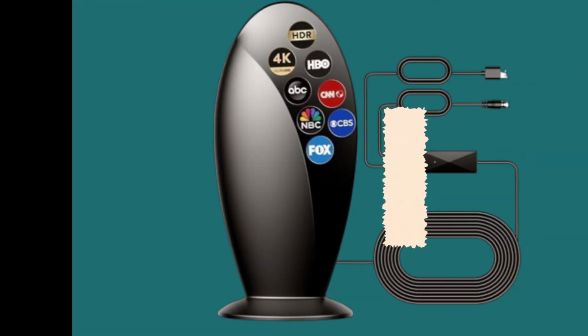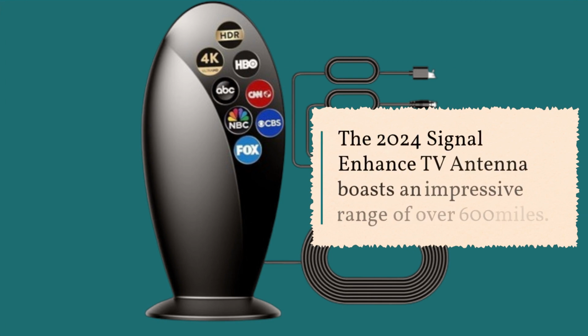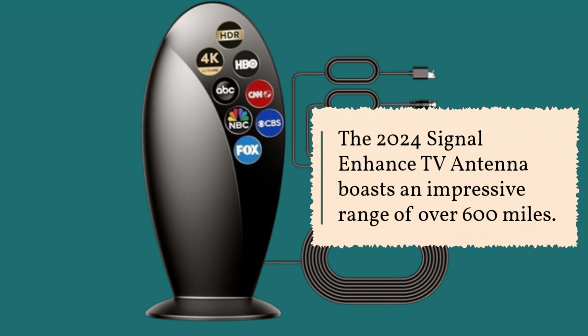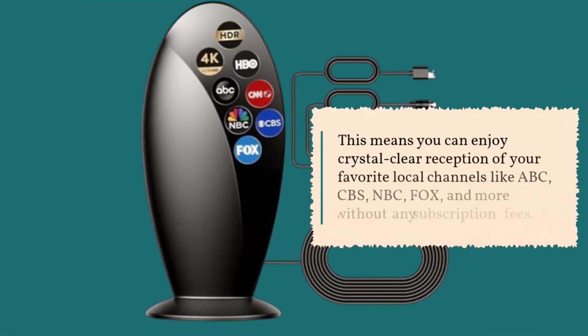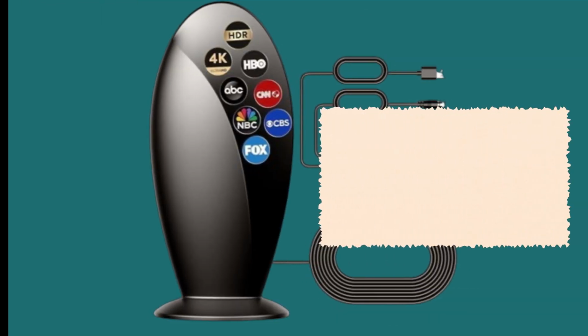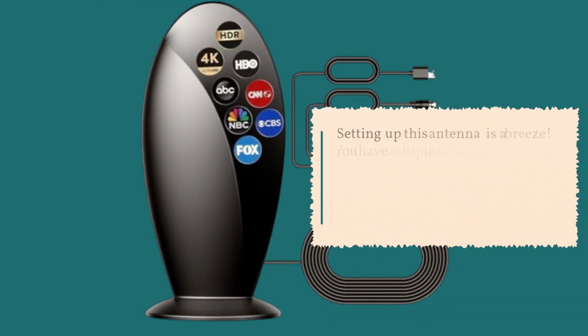Let's dive right in. The 2024 Signal Enhanced TV Antenna boasts an impressive range of over 600 miles. This means you can enjoy crystal clear reception of your favorite local channels like ABC, CBS, NBC, Fox, and more without any subscription fees. Setting up this antenna is a breeze.